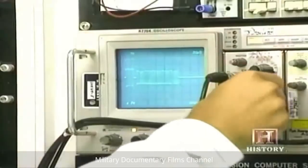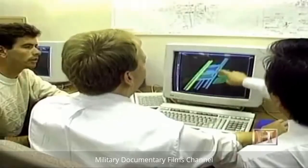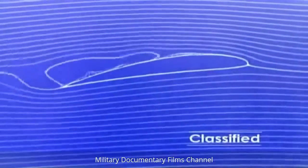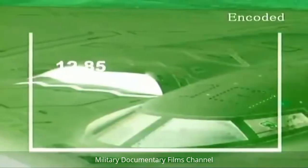With costs rising higher and higher, Northrop and its partners work against the clock. Originally, the contract had been clear in its requirement: build a heavy bomber that could never be seen by enemy radar. The solution seems impossible.